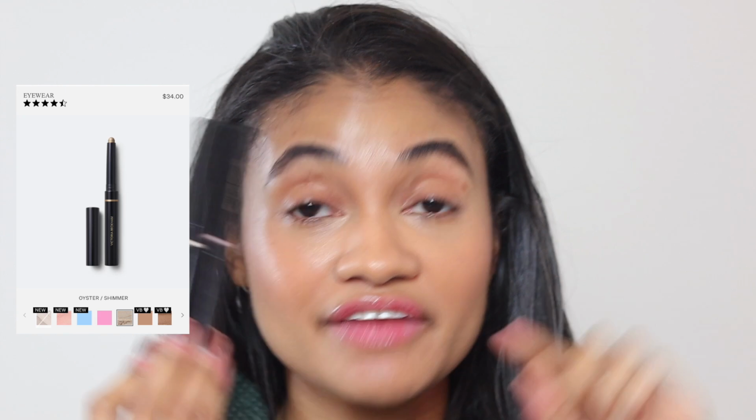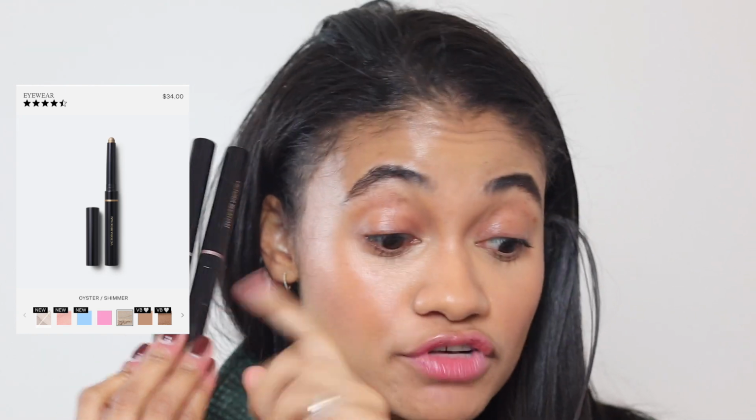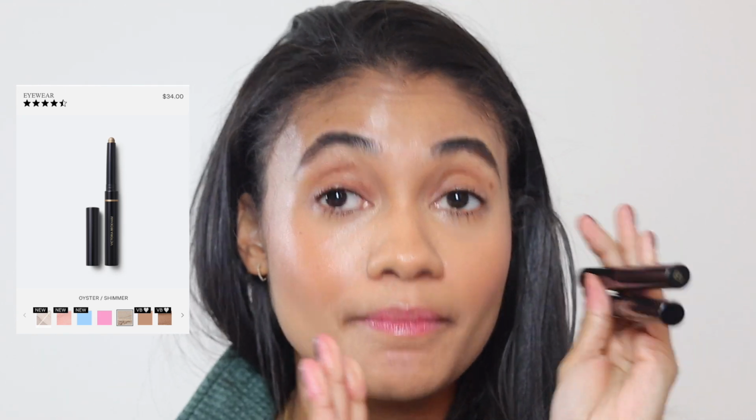Now, before we go on to the new highlighter, I want to let this sit for a second. So we're going to move on to the eyes, and I have new eyeshadow sticks, and I was very excited to get my hands on these. I got two new Victoria Beckham Beauty eyeshadow sticks. I had never used her eyeshadow sticks prior to this, and I got two shades.